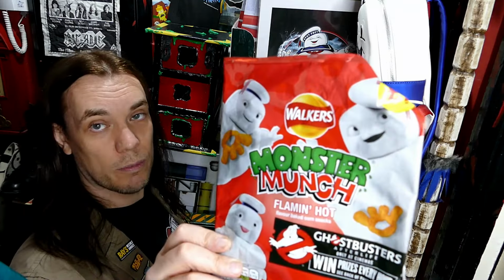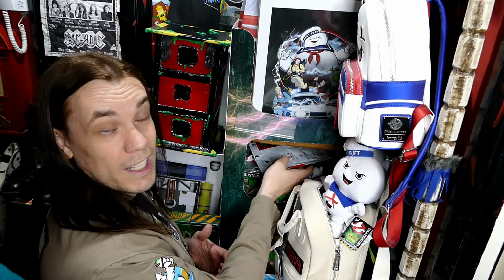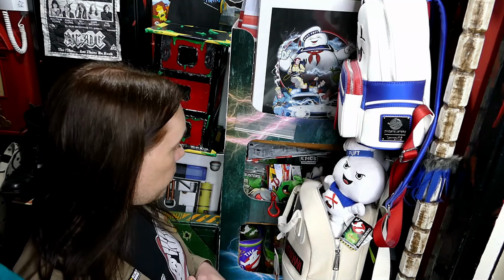Here is one of the packets of Monster Munch, of course, with mini puffs on. More recently, for Frozen Empire, they did the same promotion and they added Slimer to some of the bags.